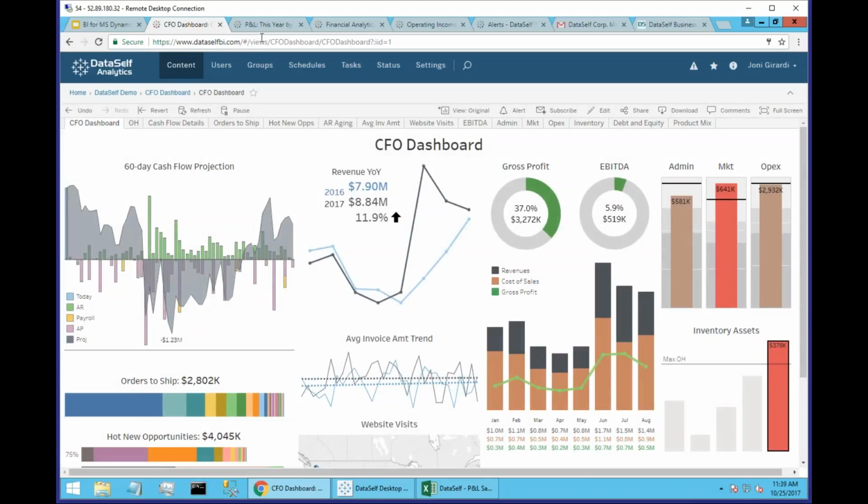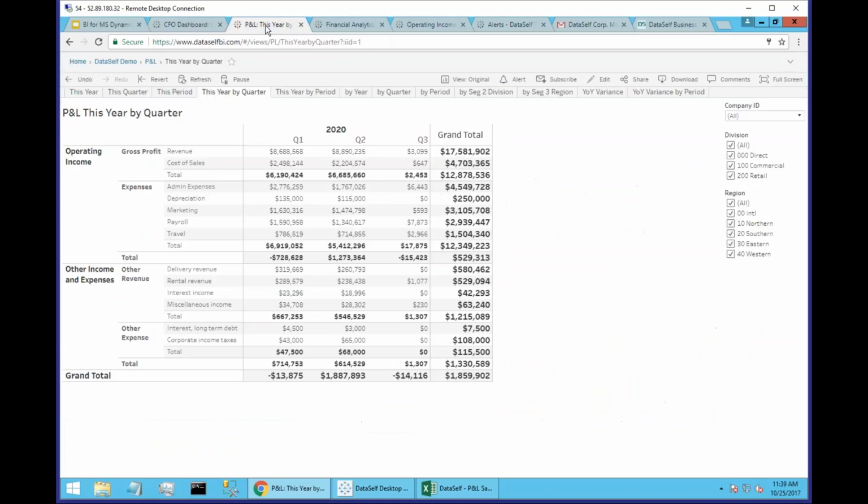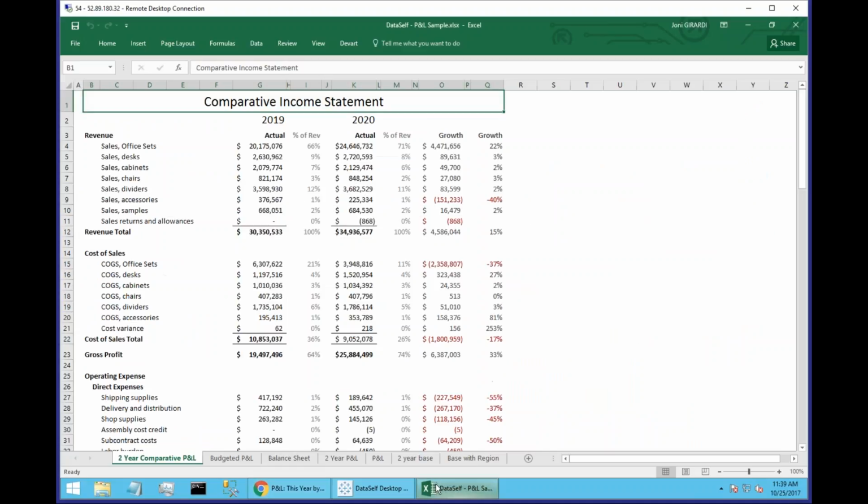Now, the DataSelf framework, we cover several different types of analytics. We can have financials, profit and losses, balance sheet. You can look in web browsers. You can also use it in Excel format. Some people prefer to have their financials or some reports in the Excel framework. We absolutely support Excel as well.